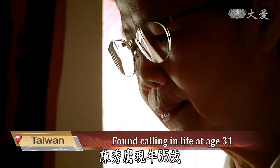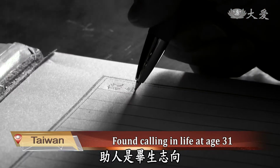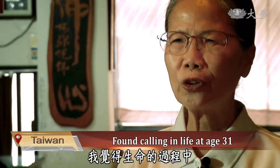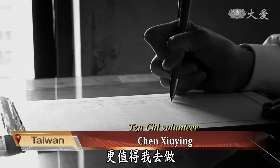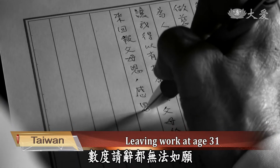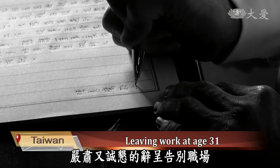Chen Xiuying is now 65, and she decided when she was 31 that her calling in life was to help the less fortunate. I think in my life there are more meaningful things for me to do than working 9 to 5. She tried to resign from her work many times, and it was a solemn and sincere letter to her boss that she finally succeeded.